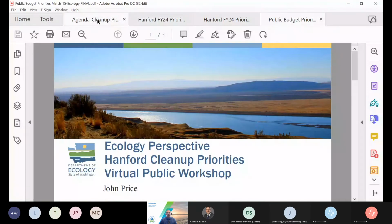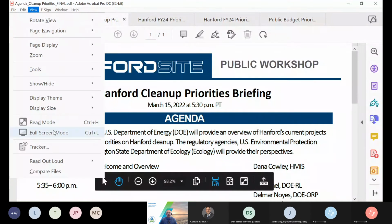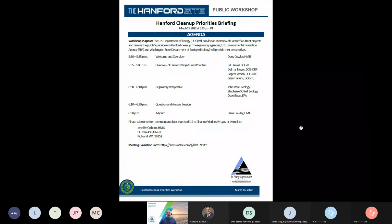EPA's priority remains to finish the cleanup, the risk reduction in the river corridor, including getting the groundwater actions in place, and then start to pivot to the central plateau. Coming in FY24, we're seeing more of that. Most of the river corridor will be done. There's the 324 building that Bill mentioned. There's still some work in K. There's the 618-11 burial ground, but we're going to be moving that focus more and more to the central plateau, and we're going to be looking for a mix of both waste site investigations and the cleanup actions, because we want to make sure we're still making progress, but we also want to make sure that we're getting tangible results and that we're getting the decisions in place for the next cleanups. We've always got something to do, and maintain the progress.